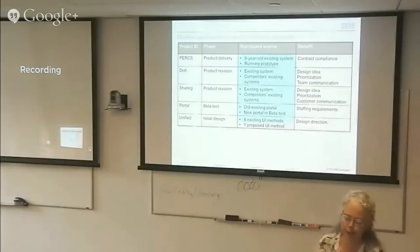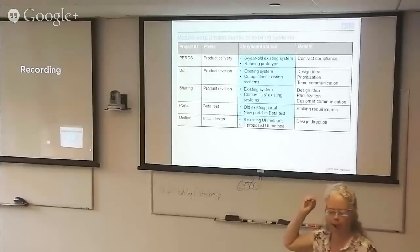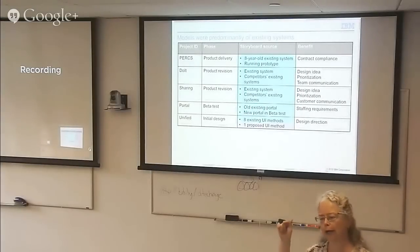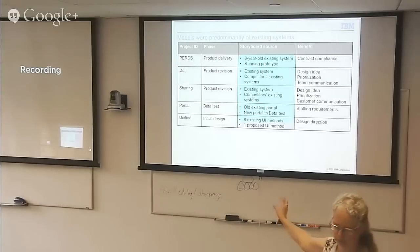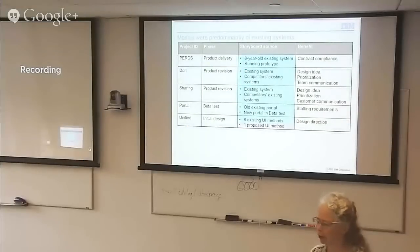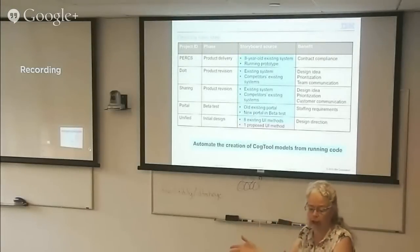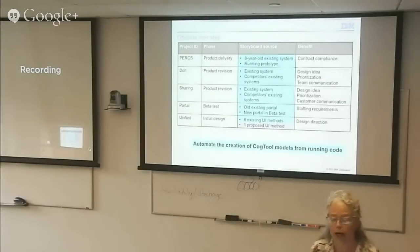Well, if we look back at these projects, the ones that are turquoise, brighter, were all actually evaluating existing code. And only the last one, which I didn't tell you anything about, was evaluating a proposed idea versus existing code. Well, it seems kind of stupid to make a storyboard out of something that already runs. And that's what we were doing. We were taking screenshots of things that run, making these storyboards. So the obvious step is, can we automate the creation of CogTool models when you have the running code?